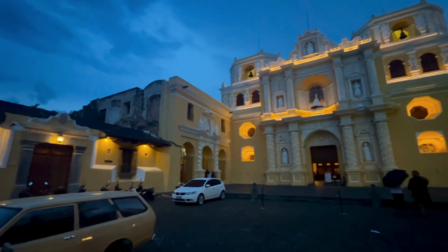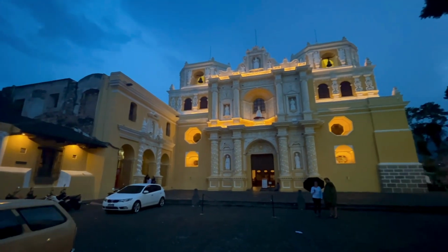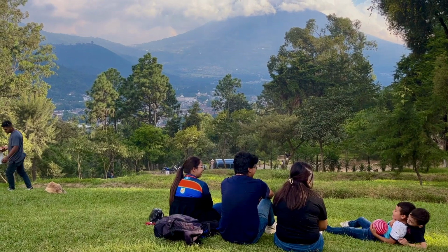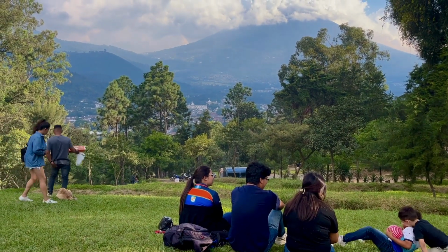Along with all the ruins, there's tons of beautiful Baroque architecture. And in 1979, the city was declared a UNESCO World Heritage Site.